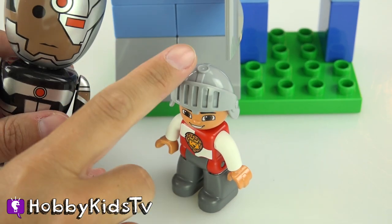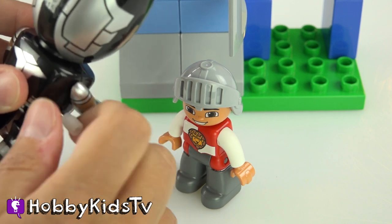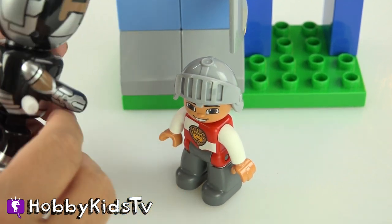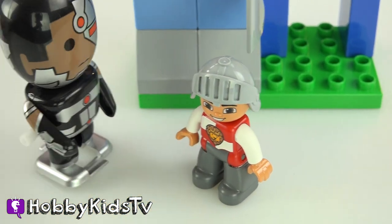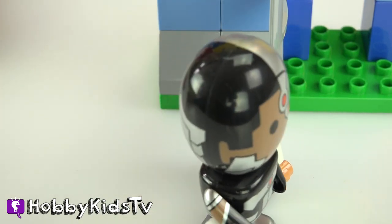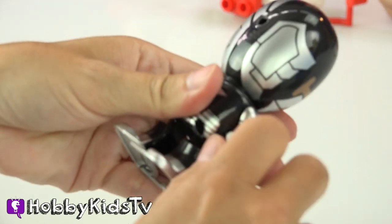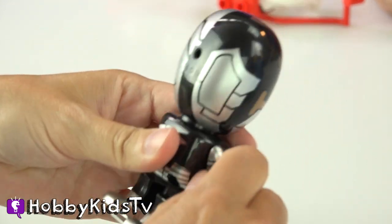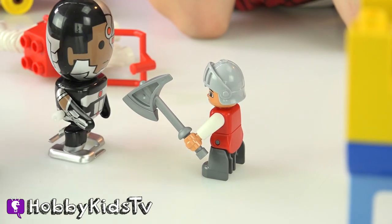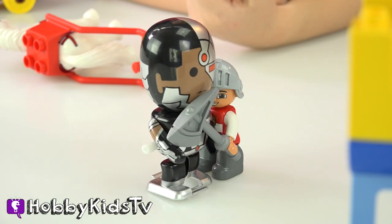You better watch out, Sir Knight. Cyborg is coming for ya. I will have a pickaxe. Oh, he walked right past him. He didn't even get him. Yeah, that's okay. Let's try again, Cyborg. Uh-oh.